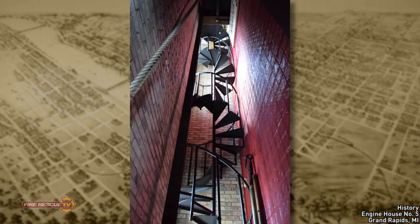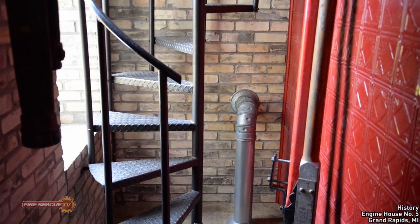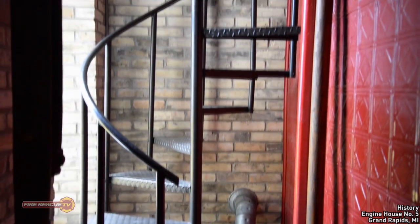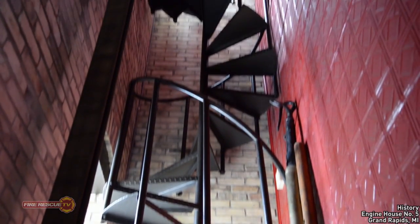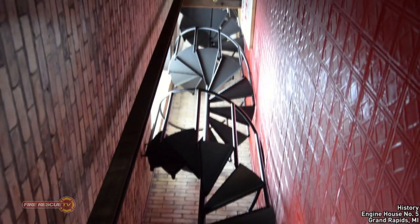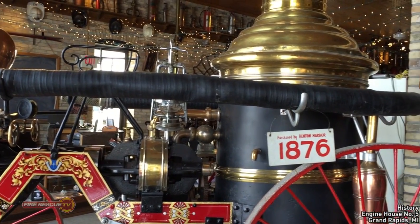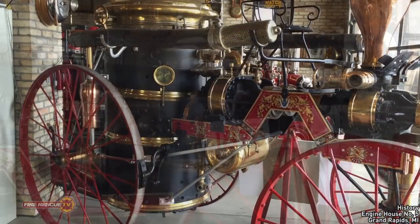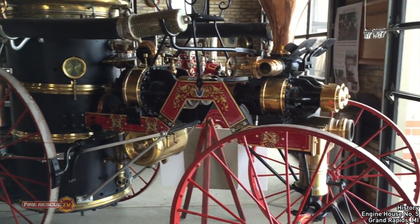Behind the main floor watch office is the hose tower and watchtower access shaft. From here, visitors can climb the 85 steps of the spiral staircase to reach the upper watchtower floors, or simply look up to view the open shaft where hoses were hung to dry. The main floor engine bays are home to several machines. The focal piece for many is the horse-drawn Silsbee steam fire engine.